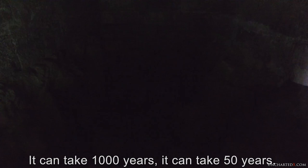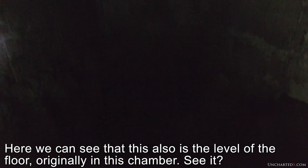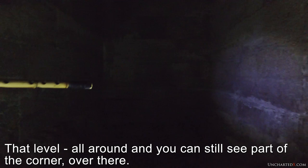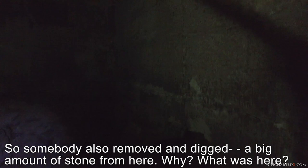Here we can see that this also is the level of the floor originally in this chamber. Yeah. See? That level all around, and you can still see part of the corner over there. So somebody also wanted to dig. Removed and dug a big amount of stone from here. Why? As you can see, quite a huge excavation took place in this third chamber. Whoever was digging here was digging for something.